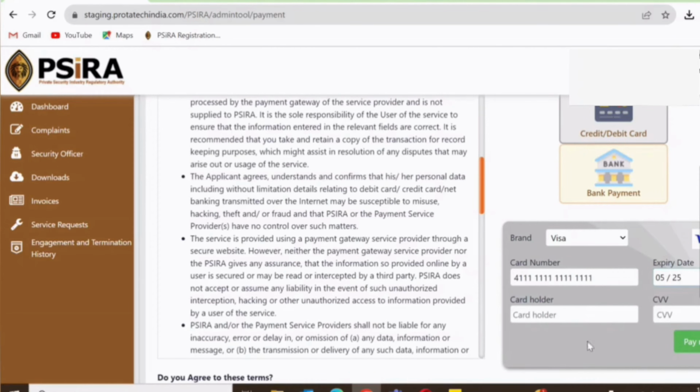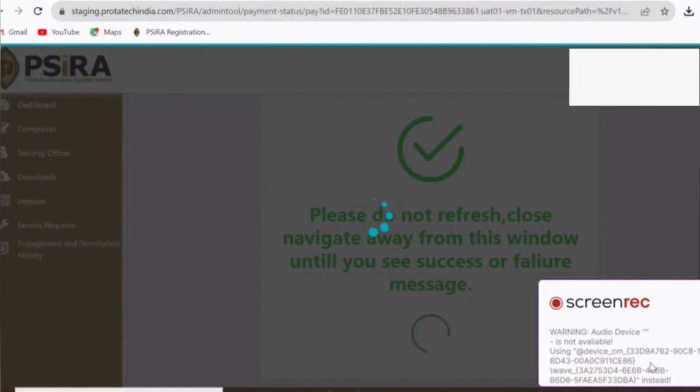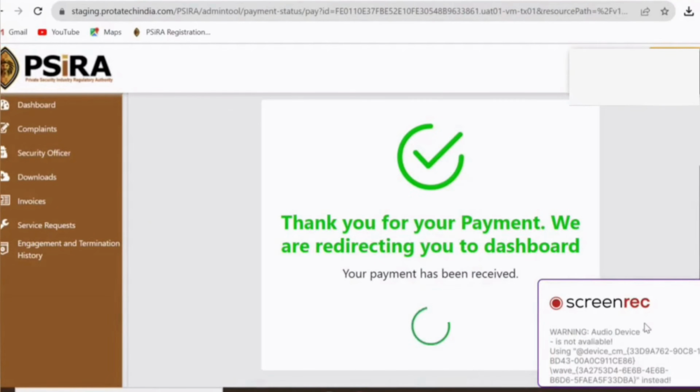As soon as you click on agree, another pop-up will come up on the right hand of your screen. It will say, please choose your payment preference. You can pay using your credit card or your debit card, or you can click on bank payment, that will be your EFT. Once the payment goes through, a pop-up will come up as well, thanking you for making the payment. Then it will take you back to your dashboard.